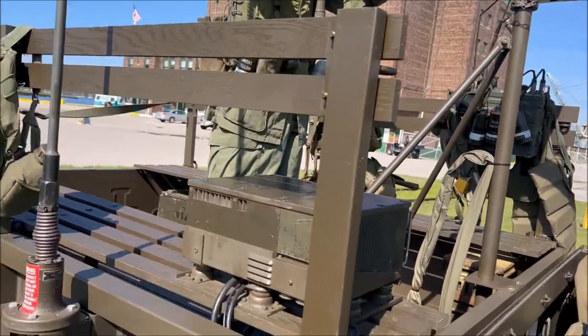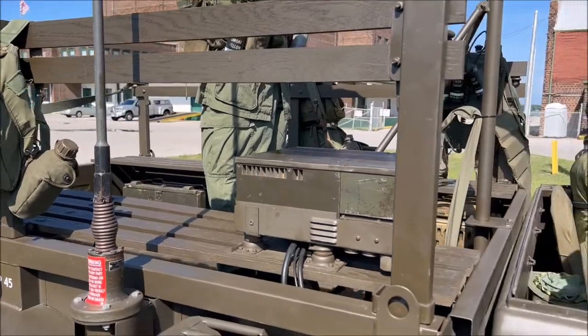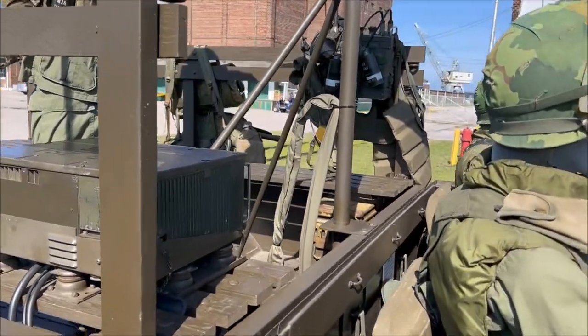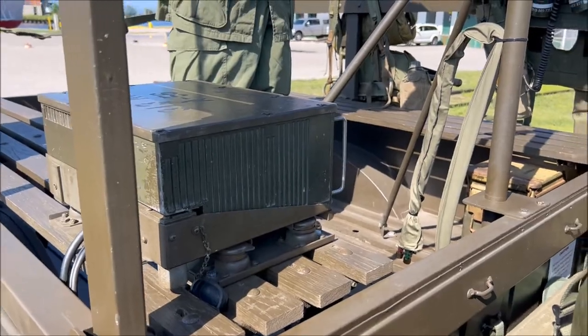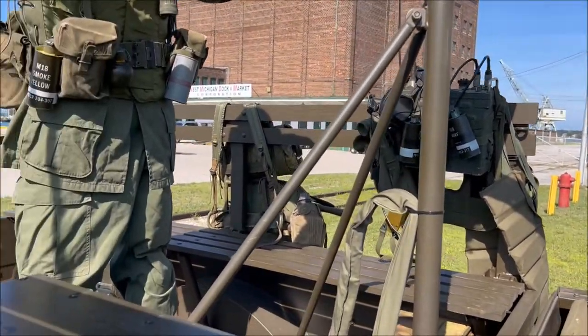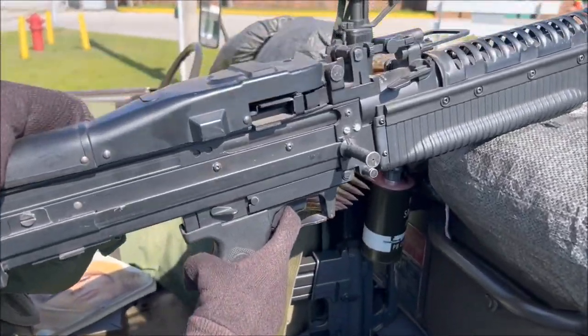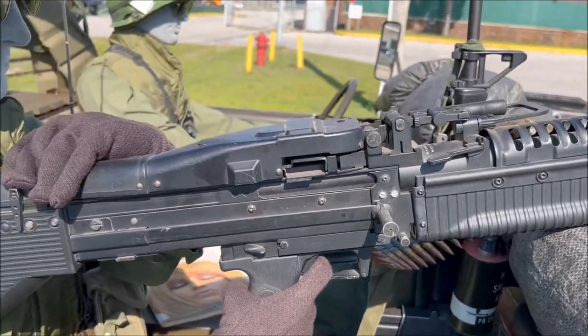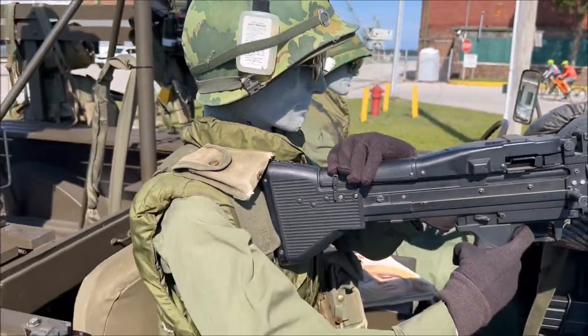We have things loaded out like rucksacks, working actual radios, both the RT-524 and the PRC-77, all working. Of course, M16s on the dash. So she's all set up and ready for patrol.